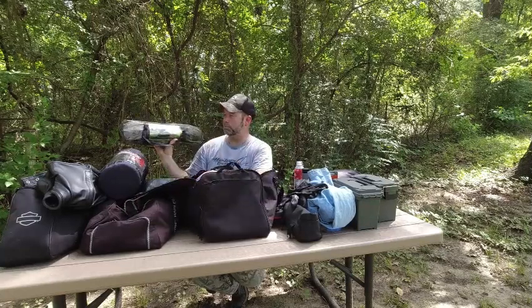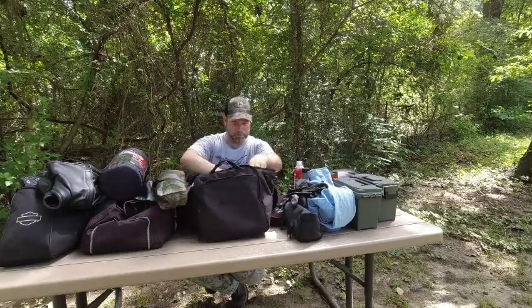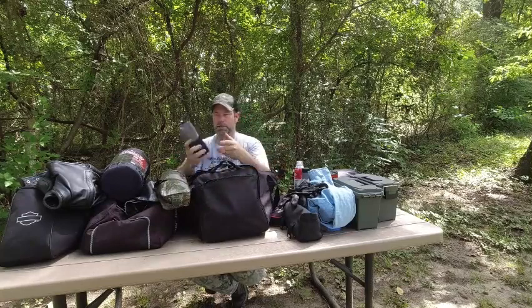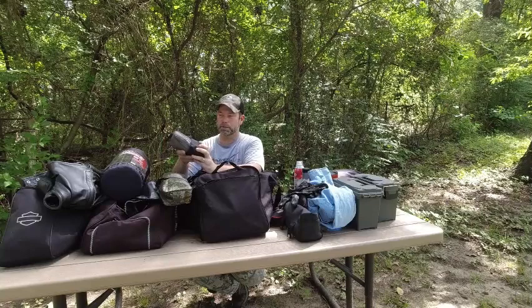This is our tent. Tiny little thing, just enough for both of us. Towels. Nice little compact towels. We picked these up at Walmart. Look how small it is. It's like a full-size towel. It's pretty cool.